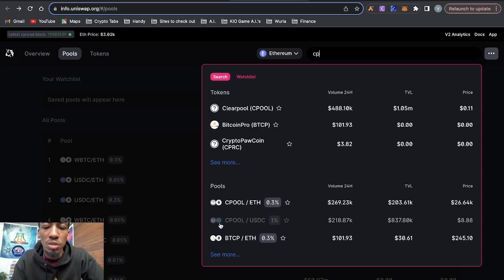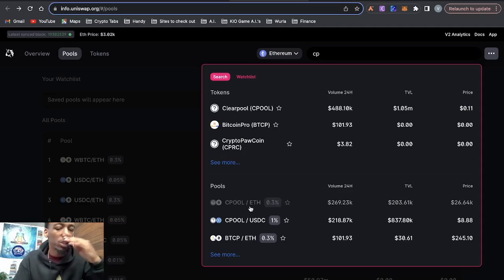Like when Clearpool moons, it's going to go extremely far away from USDC. And if you want to stay in range, you'll have to make it extremely wide. You won't be able to make as much. But ETH is going to moon with Clearpool as well, albeit I do think Clearpool is going to outperform ETH. So I'm going to set my range a little higher to the upside as we're going into the bull market. But this one is going to pay me a lot more, and it's going to give me a higher likelihood of being able to stay in range.